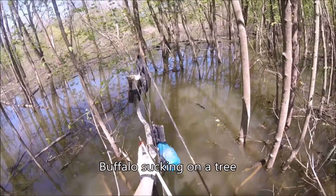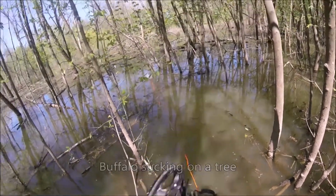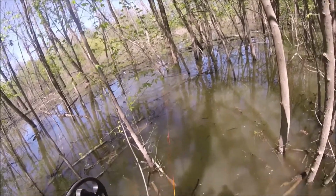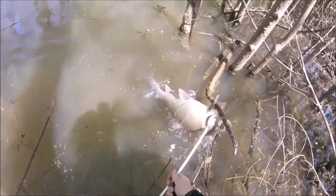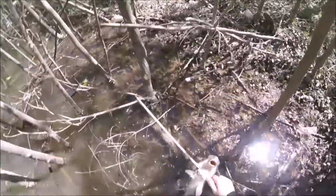Where all the trash is. And I think they stick to cover not only because it provides a little bit of protection, but it also is a food source. Buffalo need any solid surface that algae can grow on, and they'll suck that algae right off it. And this works to a bow fisher's advantage because they're stupid.